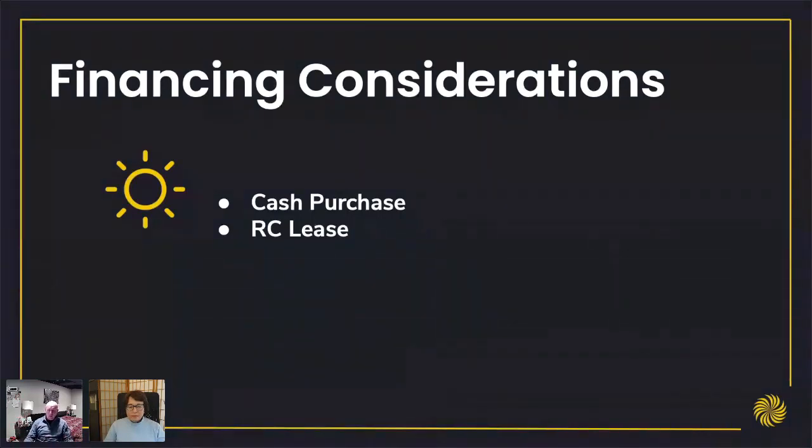But a lot of times on new construction, the depreciation, which is a large part of the return on investment for a cash purchase, is not needed when you're building a new facility, because obviously you're going to have a lot of depreciation associated with that already. So a lease might be a great way to get solar energy installed on your facility with very little money, if not zero money down. You wouldn't reap all the tax benefits or the depreciation benefits, but you would get the same array installed on your facility without money down.